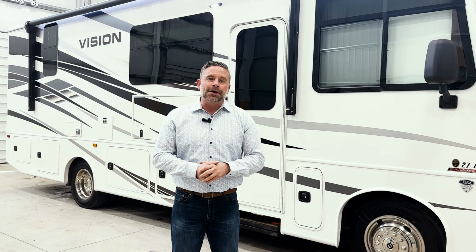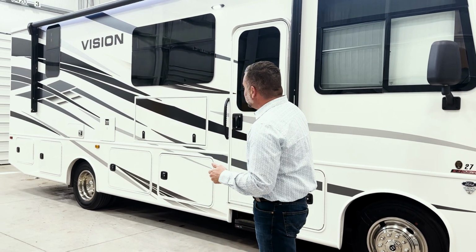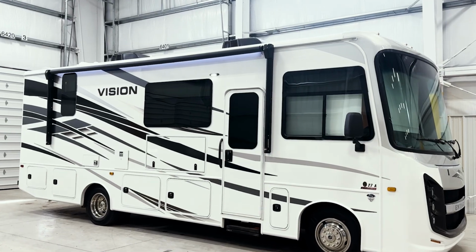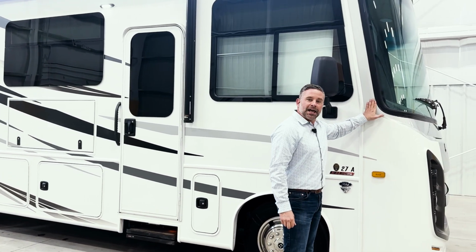We're going to take you inside on a 27A Vision here in a minute, but let me tell you some of the cool things about this. Now, first of all, as you look at this coach, you're going to say, is that a Vision? And it is. We changed fiberglass colors this year. Not only changed fiberglass colors, but the partial paint front mask, we changed that color as well.